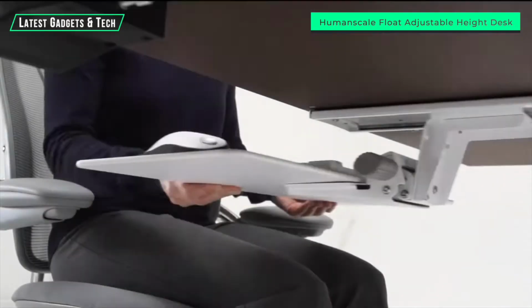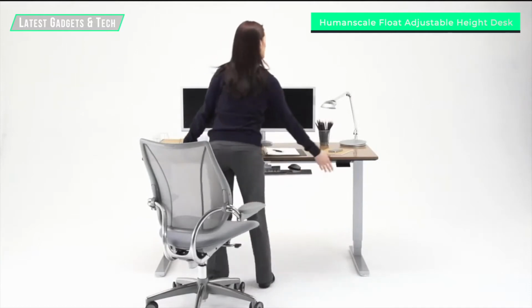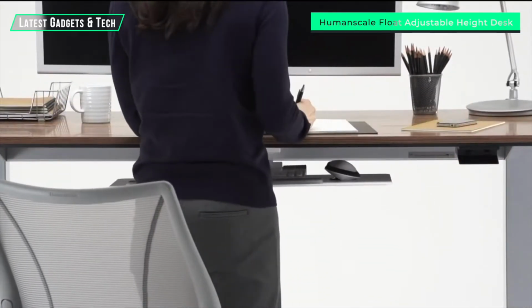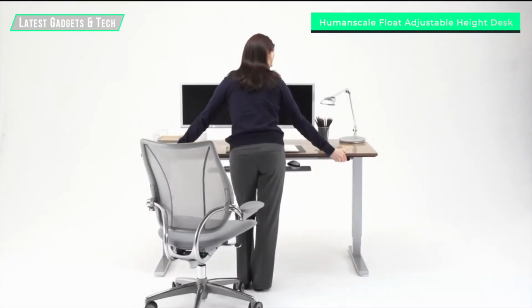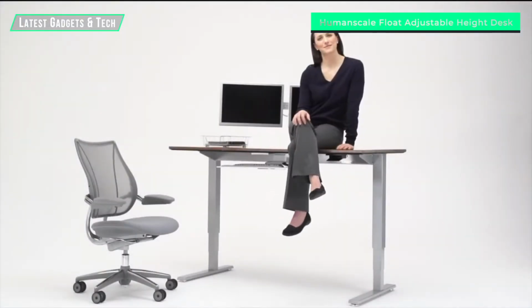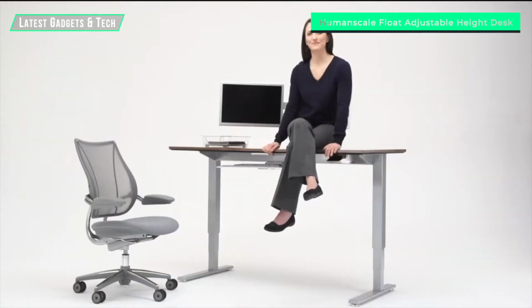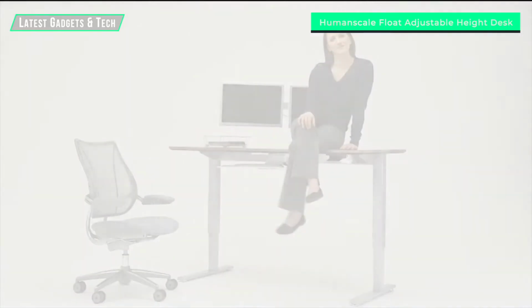Float also has room under its work surface for a keyboard system. The Float table can support up to 130 pounds of desktop weight. So even when loaded with multiple monitors and other heavy items, it glides with ease. As weight is added, a few turns of the weight adjustment handle ensures no extra effort is needed to operate the table. Plus, Float provides a unique safety feature that prevents accidental up or down movements whenever the weight on the table isn't properly balanced.